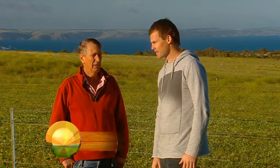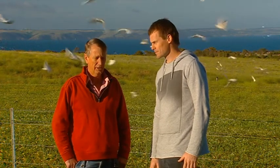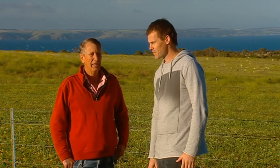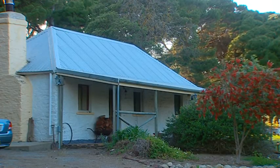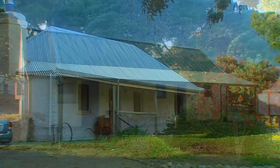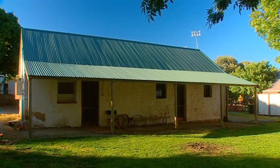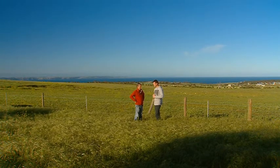Can you tell us a little bit about the history of Cape Jervis Station? Originally, I gather it was taken up by a bloke called Gransford around the 1830s through to sort of the 1840s, somewhere in there. The original building is the one my daughter lives in, and that was built somewhere in about 1836. So, it's pretty steeped in history because I think South Australia was settled in about 1835.